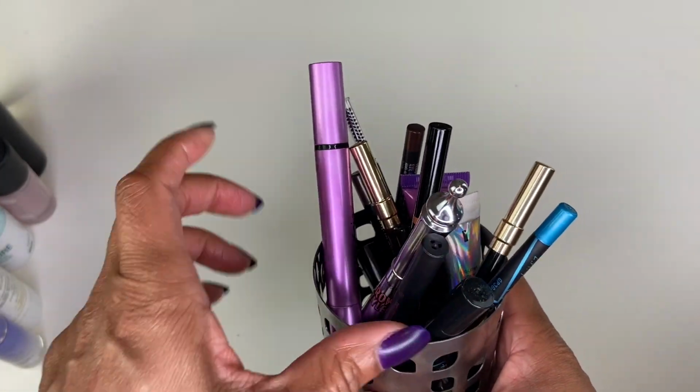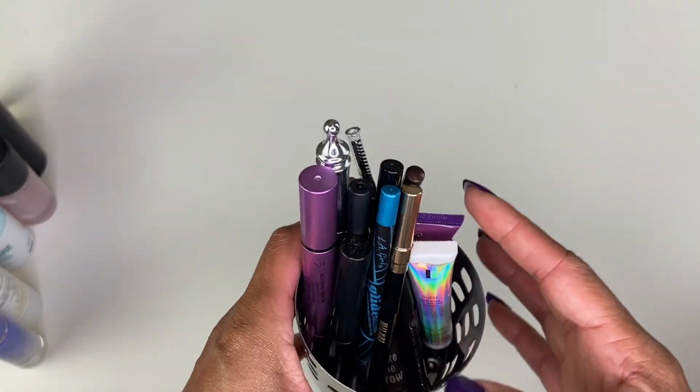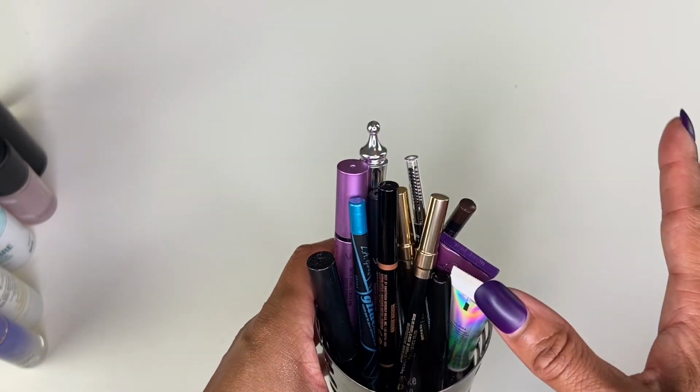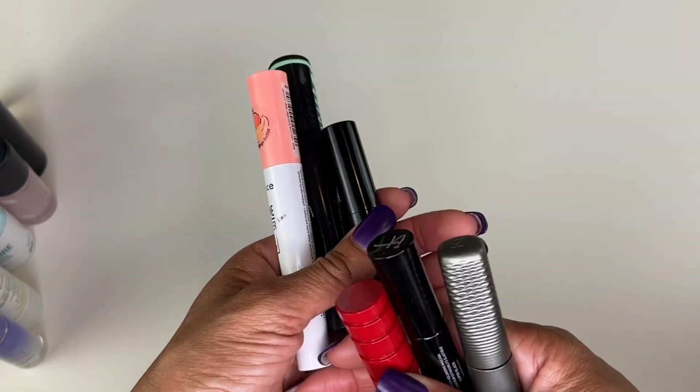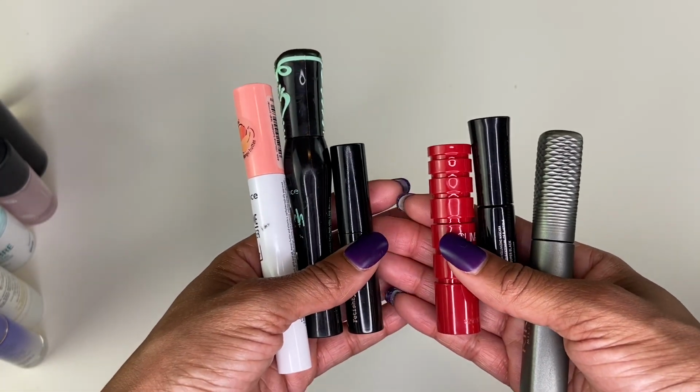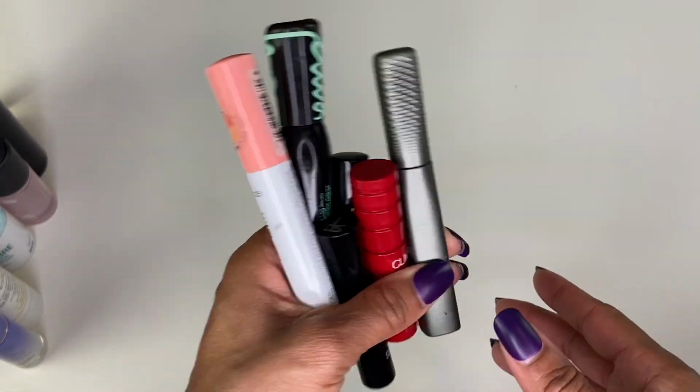So in terms of eye products, like eyeliners, mascara, eye primers, we're keeping these, and I'm happy with this because the majority of these I already use consistently, so I think that's great. And then for mascaras, this is what we're keeping, and I'm really good with this because you really should only be using one mascara at a time so they don't dry out too fast, so I'm good with this.